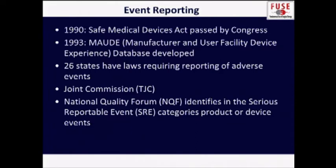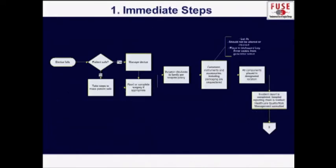The Joint Commission doesn't have a distinct standard around events reporting, but when they review your sentinel events, and you've had one, they will look at how you manage devices that failed in relationship to an event. So you need to be prepared to be able to answer those kinds of questions. And the National Quality Forum does include this in their product categories as well.